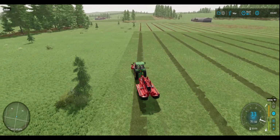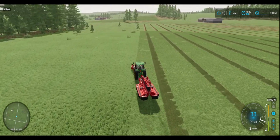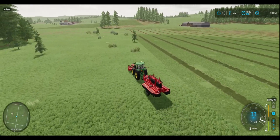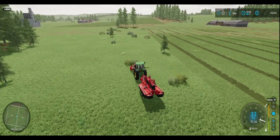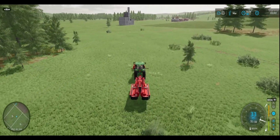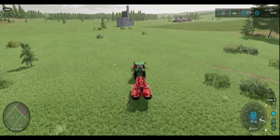Now we're gonna come back through, bale all that up. I'll probably do half and half, half silage, half hay. So we'll come back through with the tedder and ted what we're gonna turn into hay, and then we'll grab the baler and bale it all up.